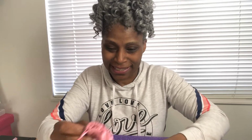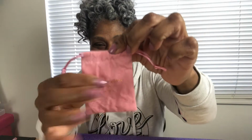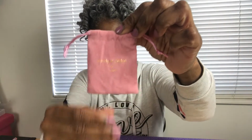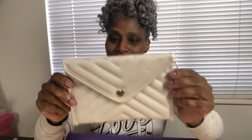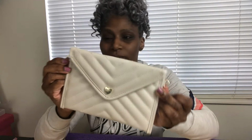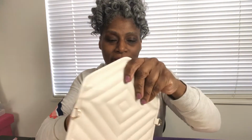Ooh, look at this. Like a little kid, you always go for the goodies first. It's a mystery item. Oh, I can't wait to see what's in there. It's all pretty in there. Velvet. Put that aside along with my surprise here. Ooh, first we have a pouch. Oh, could double as a purse too. Or you could put a keychain or anything you want to on it. That's nice.